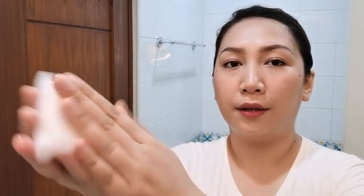Alright, so we are here in the washroom to try and use the Whipp soap from Snailwhite. So, let's just remove that. Based on the instructions, we just have to wet the soap and then rub it to get a lather. So, just removing my watch. Just wetting it with water. Alright, so ayun na siya, soaking wet. And then you just need to rub the product with your hand and get a foamy lather.